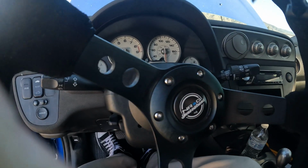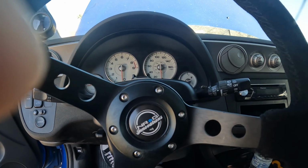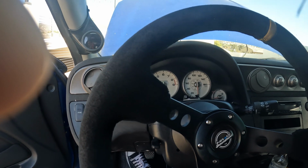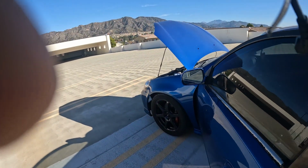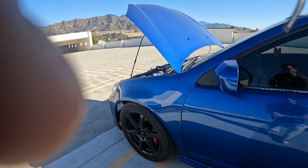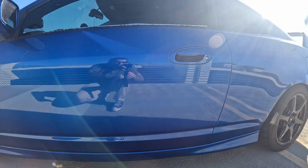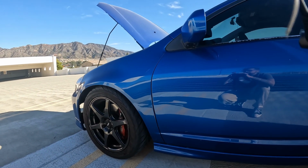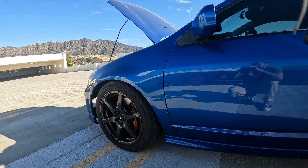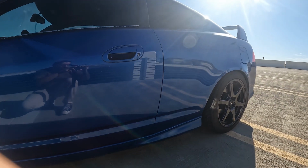And then I do have stage 3 clutch. That's probably the most uncomfortable part of dailying this car, but it's still doable. And obviously the coilovers. But if you've driven a car with coilovers, you know what I mean. It's doable. It's just gonna be a little rough, but look at the way it looks. Looks pretty good. So now let's go for a quick drive. I'll show you guys what I mean, how this car is pretty quiet and low key.